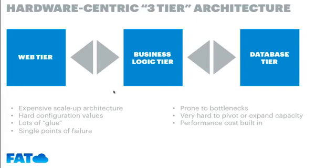So here, on this slide, what you're seeing is the typical three-tier architecture that is really commonly found in a lot of enterprises, where you have your web tier, a bunch of boxes, your business logic tier, another bunch of boxes, and your database tier. The problems with this type of architecture are pretty substantial. First of all, you have to have some pretty beefy machines in order to handle it. And because these layers are beefy machines, that equates to spending a fair amount of money on hardware and licenses.